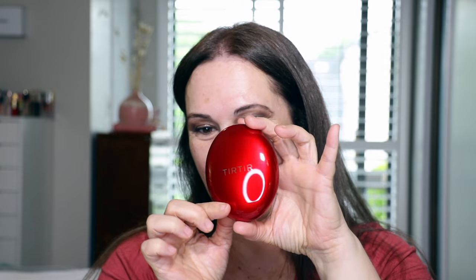Yeah, I'm so super excited. Ooh, look how freaking pretty that is, right? That is so slick. I'm a sucker for packaging. You know that. Made in Korea. Let's just dive right in.